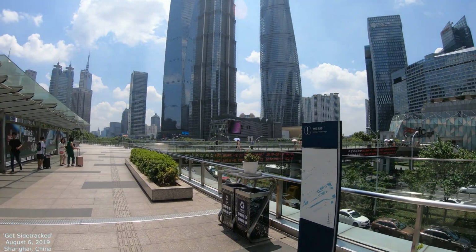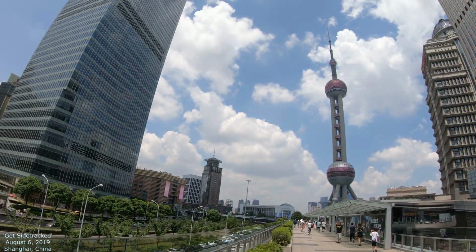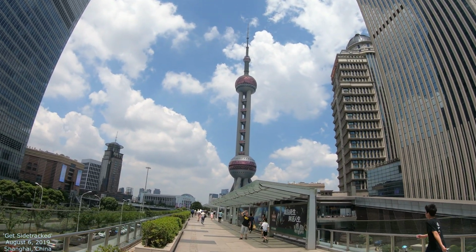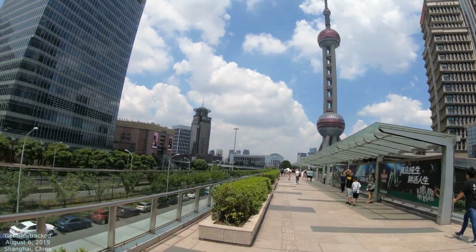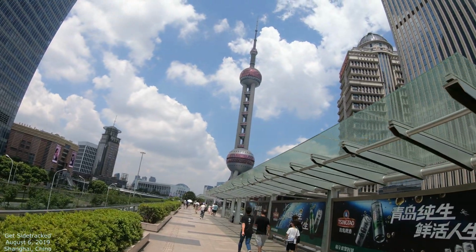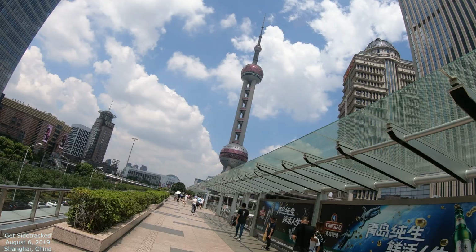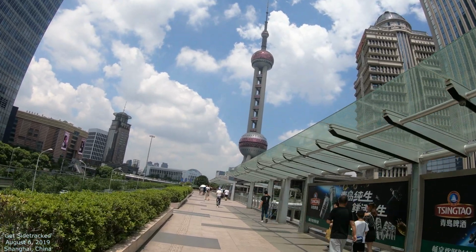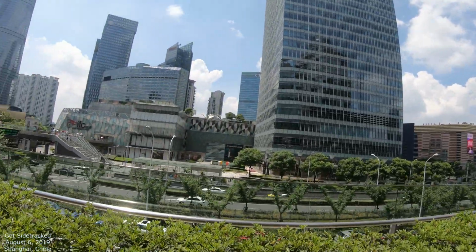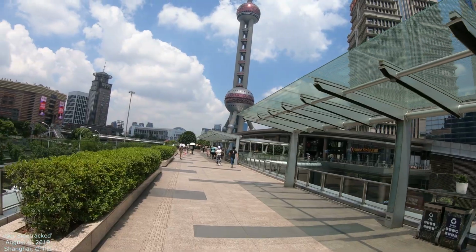Okay, now I'm on something called the Century Overbridge, and this is pretty cool because I can see this, and that's actually a pretty amazing picture. So I'm going to try to get a little bit closer to that. I think the bund is the opposite direction, and this is the one behind it. That's so amazing as a view, so I definitely want to get closer. And so right now I'm kind of in this, I don't know what you'd call this, I just ran up the steps, so I'm breathing heavy.